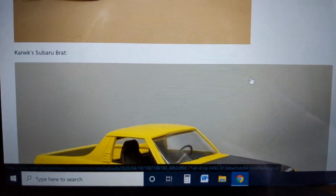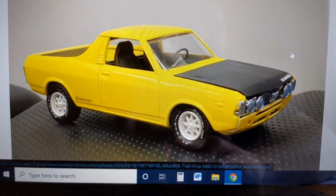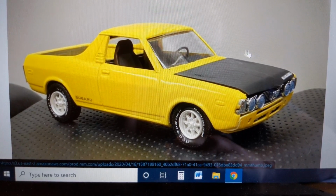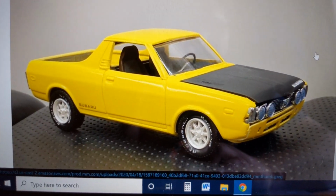Connect. He built a Subaru Brat. This thing was super cool, and it was a mistake. He'd actually ordered a Datsun, I believe it was, from his hobby shop, and they got the Subaru in instead, and he said, I'll build it anyway. And so he didn't even know what a Brat was before he built it, and it turned out really cool looking.